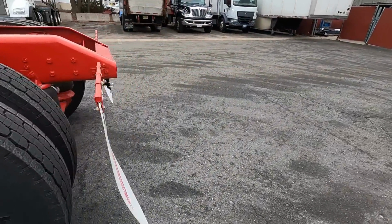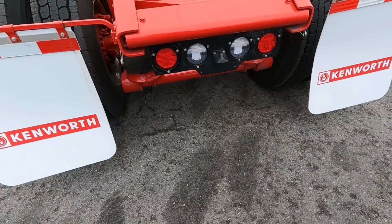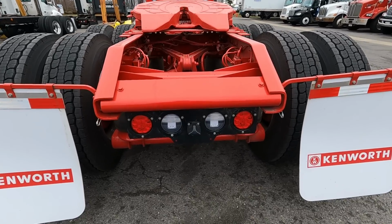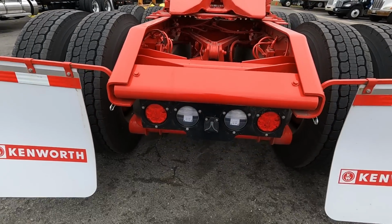Mud flaps across the back. I don't think I'm going to do mud flaps all the way across. This is going to be all different. I'm not 100% sure what I'm going to do, but I have some ideas. This will be covered. I'm thinking about a panel.